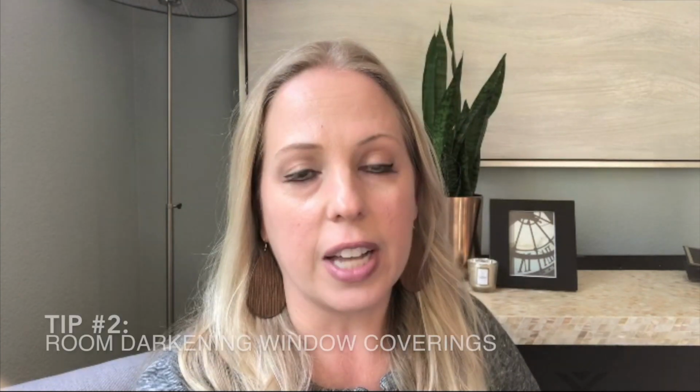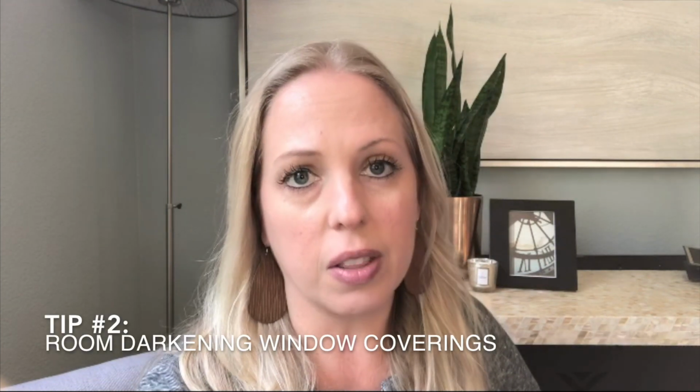If you have a lot of natural light, let it come in during the day. Open your windows, open the drapes and curtains, and just having that natural light will help brighten your mood. But you also want to make sure that your windows have adequate coverings so that you can darken your room on the flip side at night when you need to sleep. Having a dark room is scientifically shown to help you sleep so much better. And so I would definitely recommend adding some blackout window coverings to your windows for that.